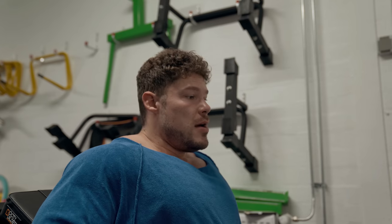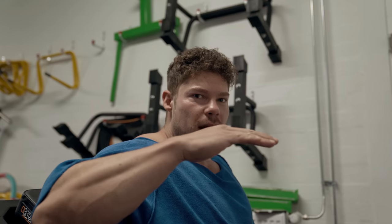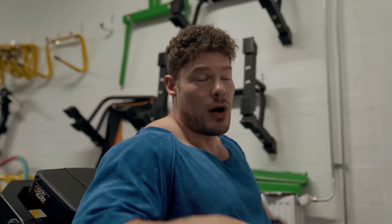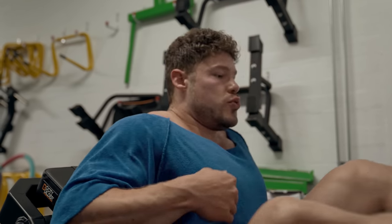Alright, working set time. Let's go to the max. And at the moment that I can't straighten my upper leg anymore parallel to the floor is when you reach failure, because then the glutes aren't capable of pushing the weight all the way up. So let's do this.